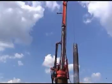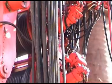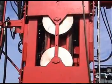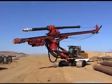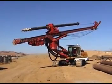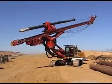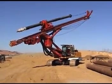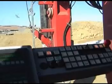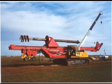There are 3 winches: the auxiliary winch, the Kelly winch, and the winch that controls crowd and pullback of the rotary head. All 3 winches are mounted on the mast and therefore are always parallel to the pulley wheels. This reduces wear on the ropes and is a better transfer of pulling forces than if the winches are mounted on the rig itself. All the wire ropes are mounted outside the mast for easy access and inspection. All wire ropes are left on the rig during transport.